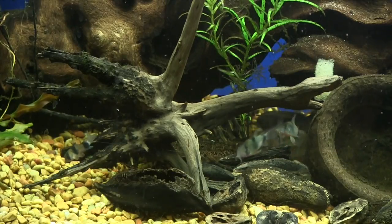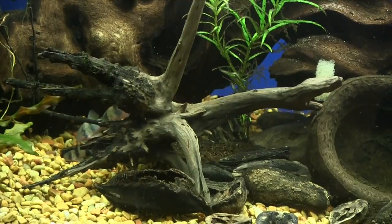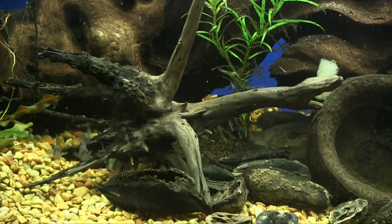Hi everybody, John here with another Fincast. Today I want to talk about a Cory catfish that was once so rare it was described as the holy grail of the hobby. Tropical Fish Hobbyist magazine had an article about how nobody had even seen this fish alive in recent history after it was first collected in Peru back in 1949.